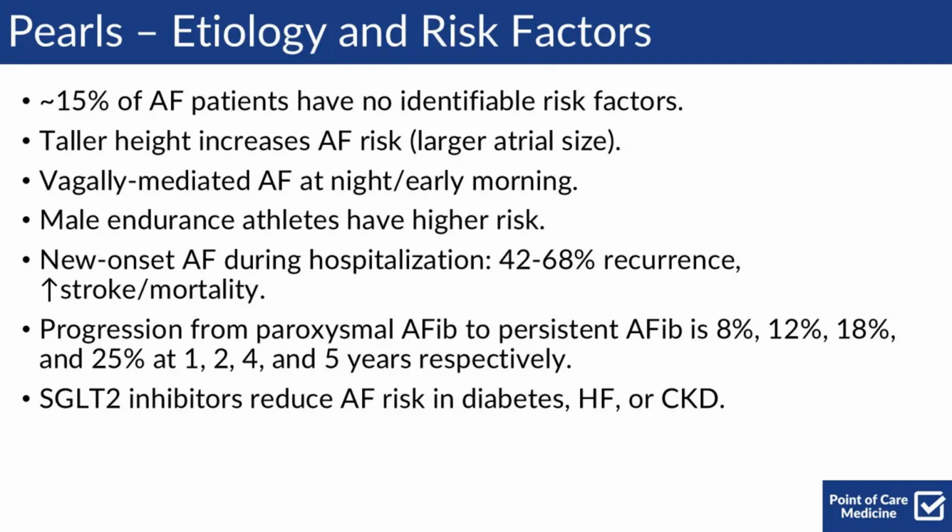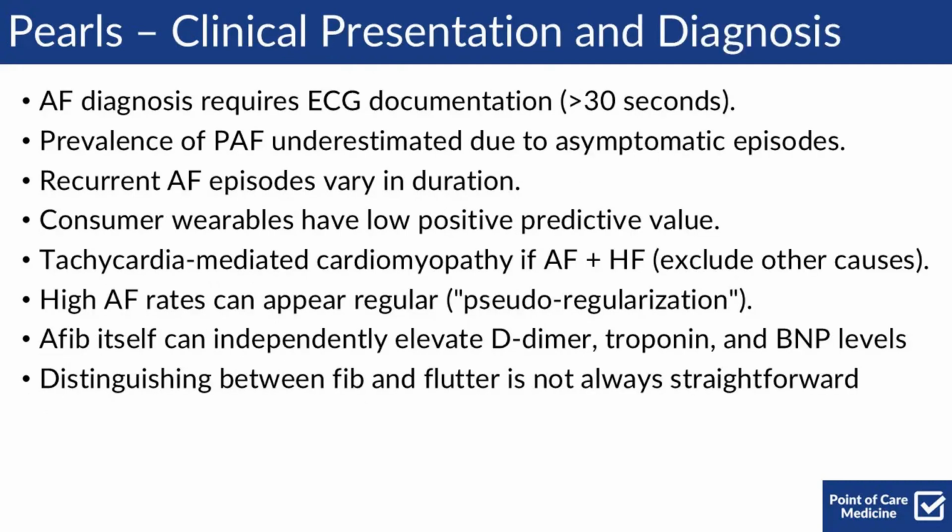Sodium glucose cotransporter 2, or SGLT2 inhibitors, are associated with reduced AFib risk with a relative risk of 0.82 in patients with diabetes, heart failure, or kidney disease. That brings us to clinical presentation and diagnosis pearls. AFib diagnosis requires ECG documentation of irregular activity without discrete P waves lasting greater than 30 seconds.